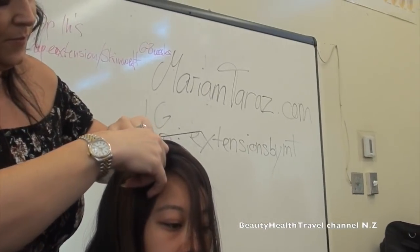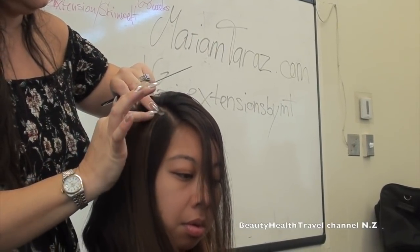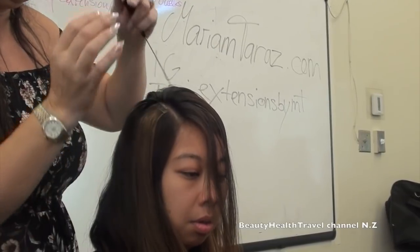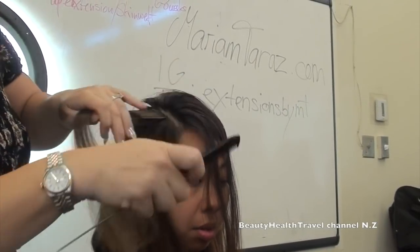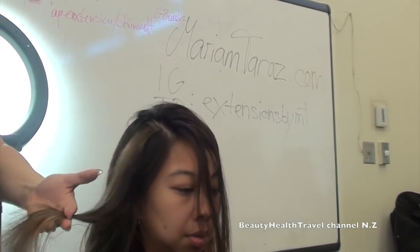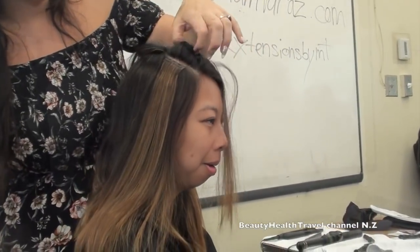Lace fronts are so long. Yeah, but you have to be careful. Well, if they're done right. Yeah, and the glue pulls out your hair. I've never had a lace front, but when they're done right, they look amazing. But they don't last long. But you can make them yourself. Yeah. I don't know how to pluck and everything. You guys see?